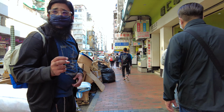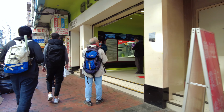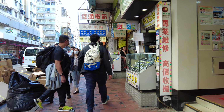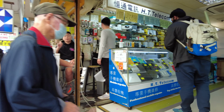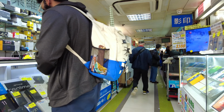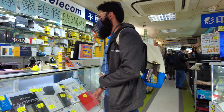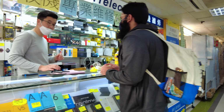So finally I reached this place to get the Oppo A73. I hope I'm going to get it in the orange color.